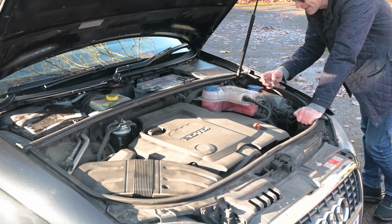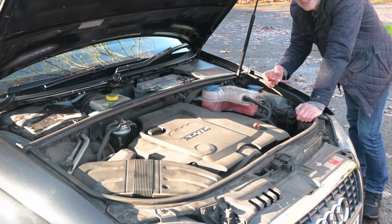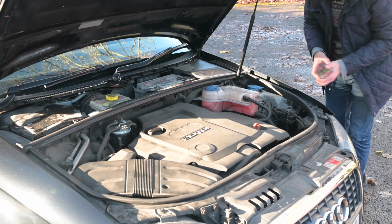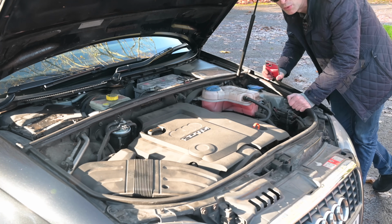This though is a 2-litre TDI. Which means it has a 0 to 60 of about 9 seconds and a top speed of about 130. But the headline figure really here is the economy, as it'll do about 50 miles to the gallon, and that's why most people bought them.